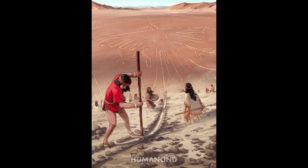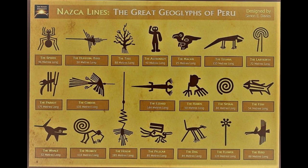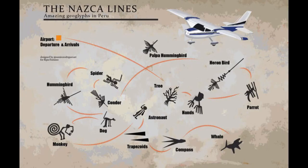Other theories were that the geometric lines could indicate water flow or irrigation schemes, or be a part of rituals to summon water. It also has been theorized that the lines could act as an astronomical calendar. The spiders, birds, and plants may be fertility symbols. There are more than 70 different designs made by these Nazca Lines.